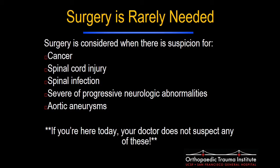Surgery is rarely needed. Surgery is only considered when there's a suspicion for cancer, spinal cord injury, spinal infection, severe or progressive neurologic abnormalities, or aortic aneurysms. Luckily, if you are here today, your doctor does not suspect any of these as a culprit for your back pain.